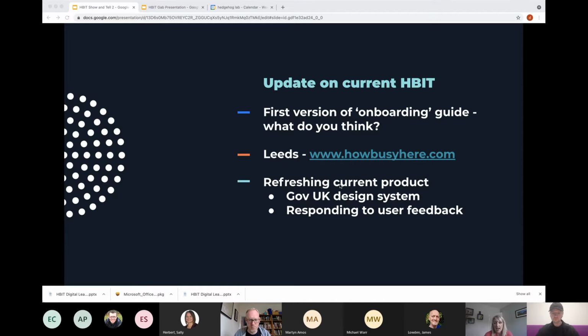Leeds, who have previously attended the show and tells, have actually launched a product, How Busy Here. It's not a version of How Busy Is Toon, but it's working on the same basis of how we provide busyness information to people to encourage them to come back to their local areas and to feel confident and safe. I checked in with Leeds. They are happy that we take some credit, in that this project gave them the confidence that there is a user need and that people do want to access this type of information. Even though they've taken a different approach, they have learned from the project, which is great because that's part of the local digital fund approach: we build it once and share knowledge across the public sector.